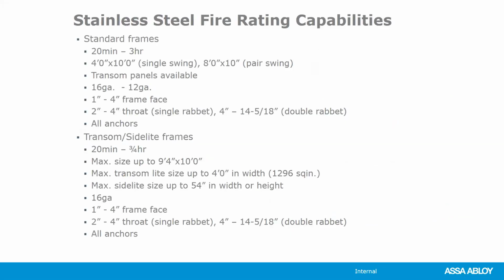Fire rating capabilities, here's a quick snapshot. I'm not going to read through it all, but basically you have up to a 3-hour. Transom panels are available, multiple gauges, standard frame faces from 1 inch to 4 inches and anything in between. Throats of frames, single rabbets can be as small as 2 inches, double rabbets up to 14 and 5/8.